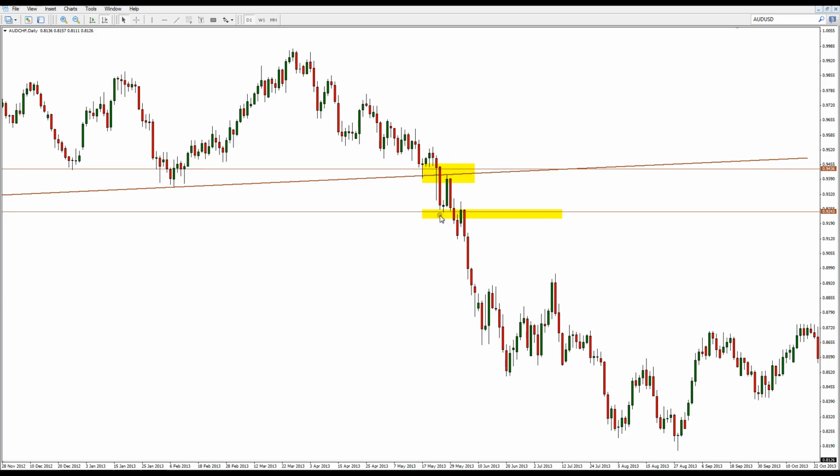Close below, put a retracement, and we have a 2 days pin bar. Very strong information, very strong bearish information. The price closed below, made a retracement, and then we have a bearish continuation.